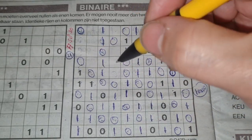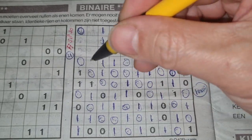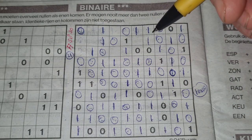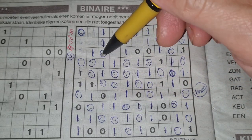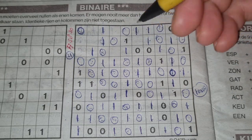1, 2, 3, 4, 5 ones. So the rest are O's. Double O, here 1, there 1. Double 1, here no, there no. Double O, here 1, there 1. Then 1, 2, 3, 4. 1, 2, 3, 4. Between 2 ones comes an O.